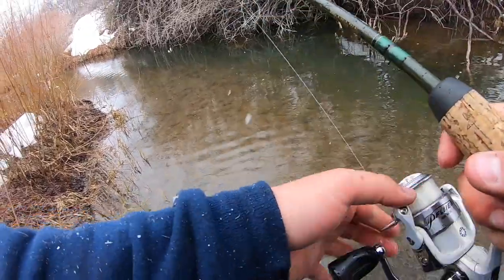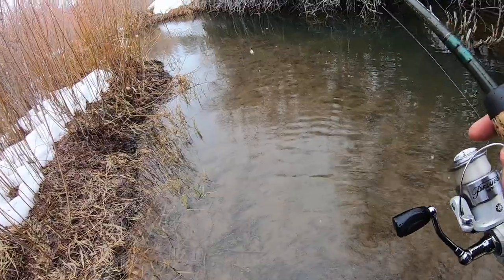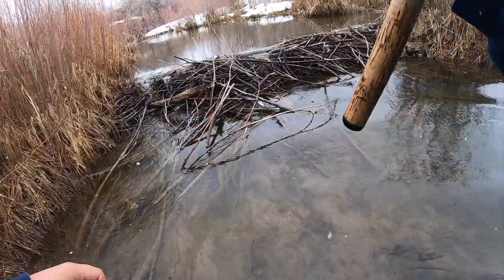There he goes. You know, I'm actually kind of surprised I haven't caught a rainbow yet, because I know they put quite a few rainbows in here, but so far I haven't seen one. I don't know if I'm not in the right spot for them or what. So far it's just been browns.